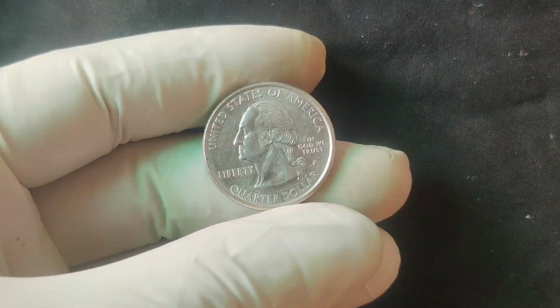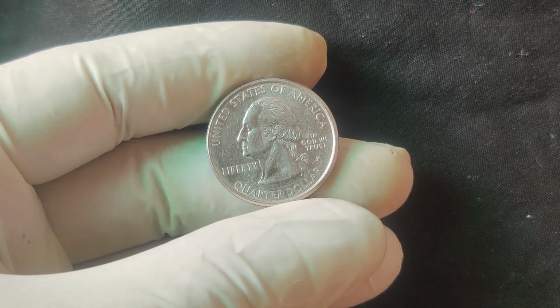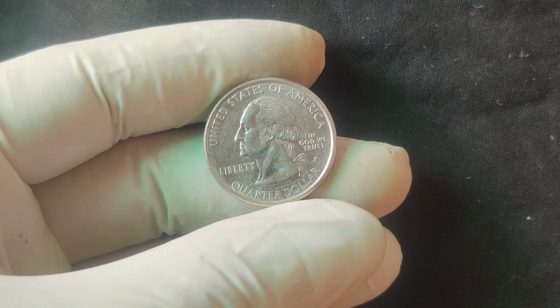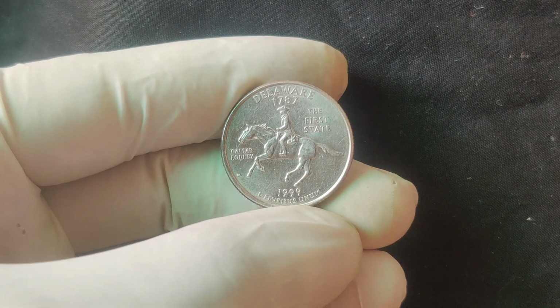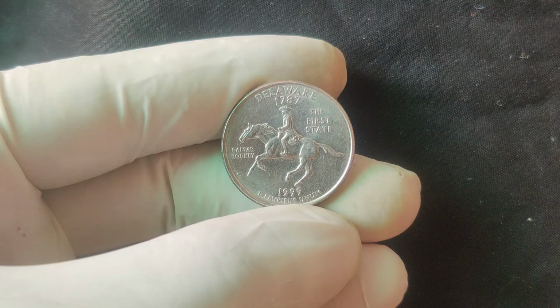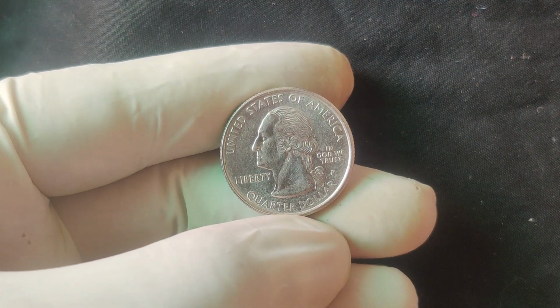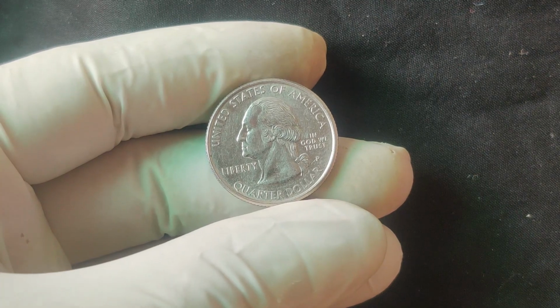This particular error quarter was accidentally struck on a Sacagawea dollar planchet, a blank prepared for the gold-colored dollar coin that was first introduced in 2000. This mistake created a visually distinct coin, unlike any other quarter out there. The metal composition and the size of the planchet make these error coins stand out dramatically from regular quarters. They're larger, thicker, and have a golden hue, even though they carry all the features of a standard quarter.